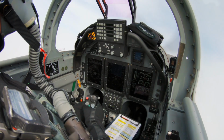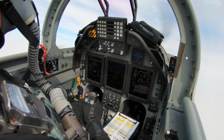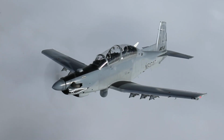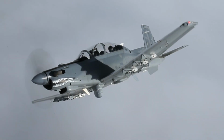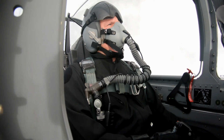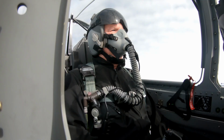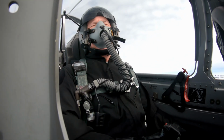I got a little IMC time climbing through a layer, then sampled the controls. For a 10,000-pound airplane, it's quite responsive. It's fully aerobatic too, so loops, rolls, and spins are allowed, of course. And the ailerons are effective right up to the stall brake.